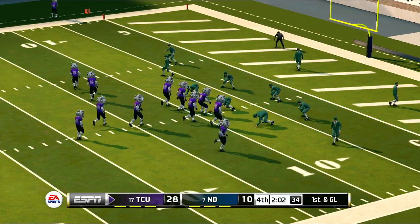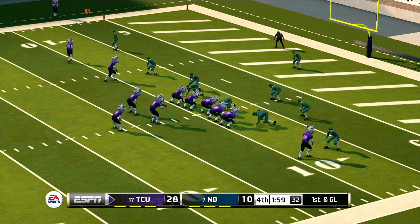Hey, alert 48. Alert. Hey, we're going to mic the 48 right now. Let's go. Watch the screen. Watch the screen. Hot. Hey. Green 19. Hot, hot. Green 19.